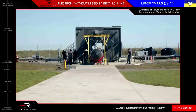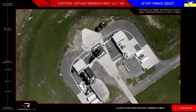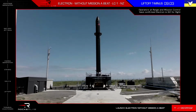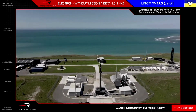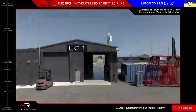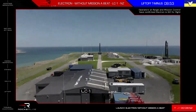Now, unfortunately, we won't be launching Neutron from either of these pads. We'll be launching Neutron from Rocket Lab's Launch Complex 2 on Wallops Island in Virginia. Neutron is the program that Alex here works on, and it sounds like you're looking for colleagues. That's right, and we're looking to expand the team fast. We've got roles in propulsion, vehicle design, analysis, and plenty more.